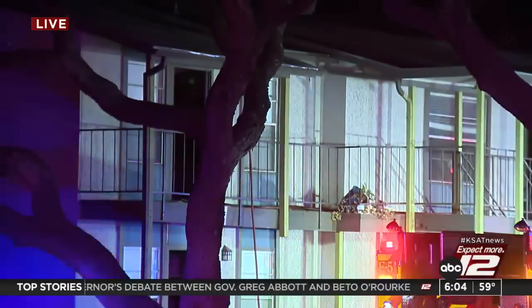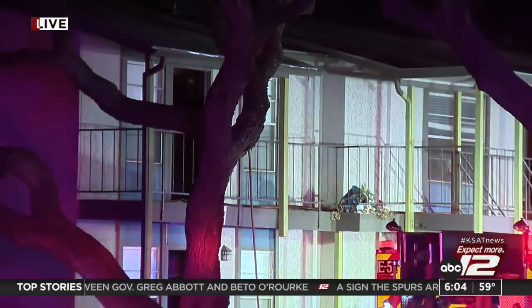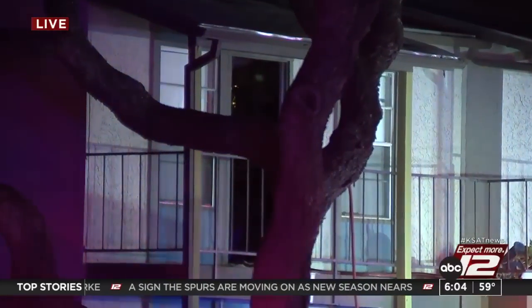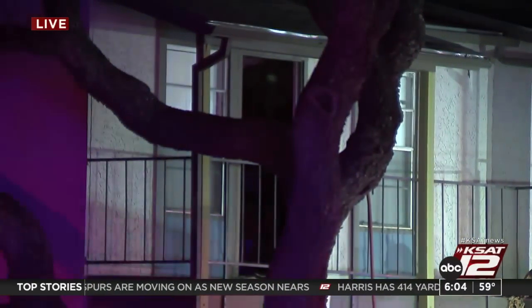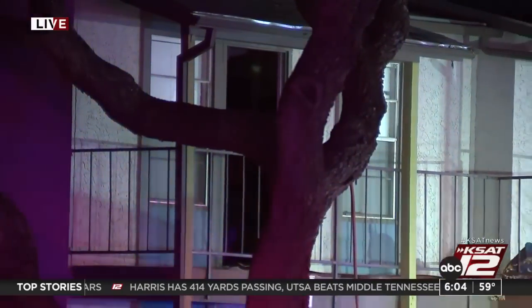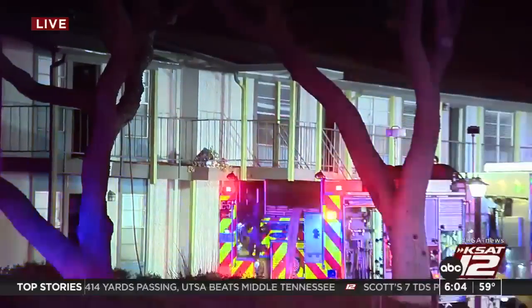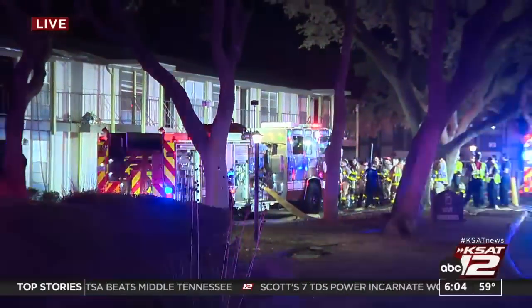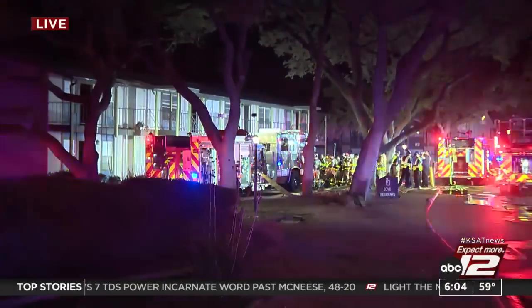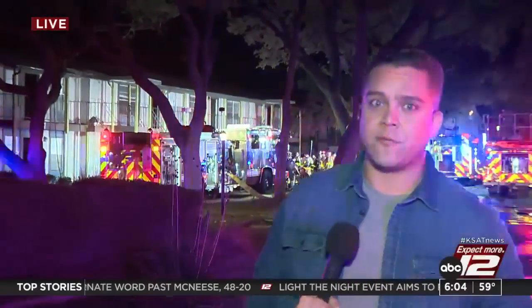They were evacuated right away. He was telling me that there were no immediate challenges upon arrival. They were able to extinguish those flames quickly. Now, the reason why they had 30-plus fire units here on scene, the fire escalated to a second alarm fire because they were having difficulty locating this apartment complex. But other than that, there hasn't been any issues reported just yet. But of course, the cause of the fire still remains under investigation.